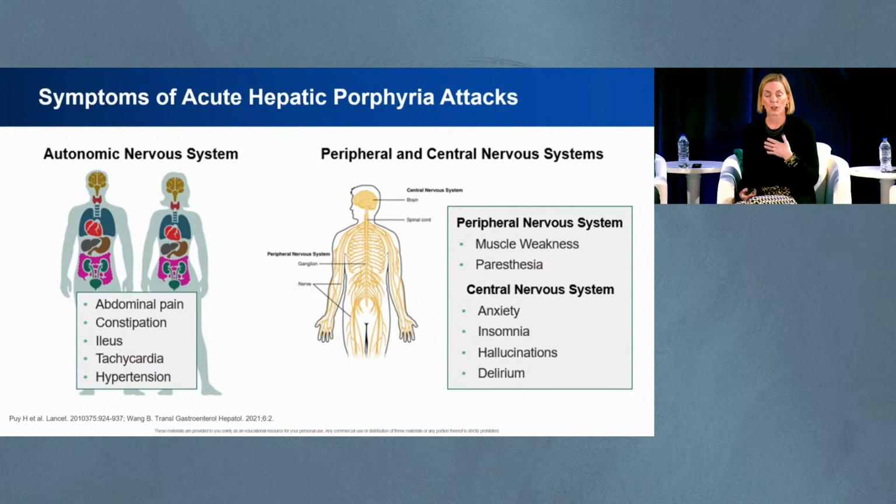and then patients who are in a very severe acute attack frequently present with hallucinations, can have delirium, can have seizures. And so really the fact that the neurotoxicity of ALA and PBG affects all of these different parts of the nervous system also explains why patients have such widespread multi-organ involvement.